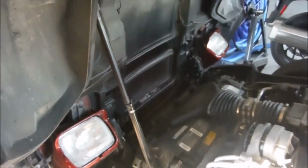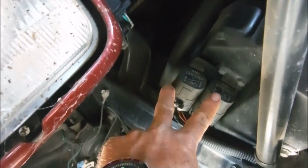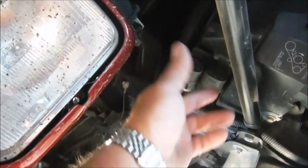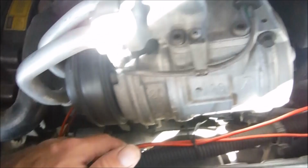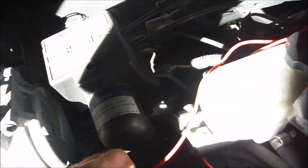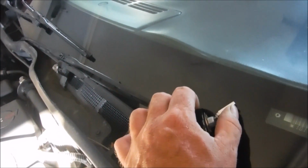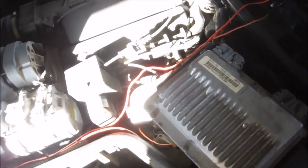Also, the fan. I could have choked this guy when he told me he did this. He's like, "Oh yeah, I couldn't get the fan to come on." And normally when the fan won't come on, it's these relays right here that go out. I'm like, dude, they're 19 bucks each. But no, he had to cut the fan wire, and he had to run this switch. Put the fan on.